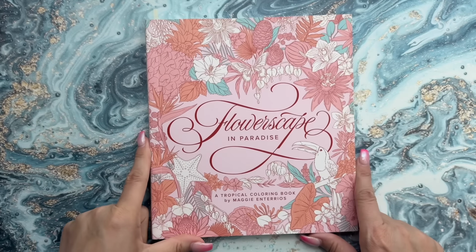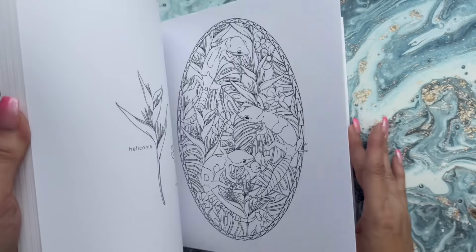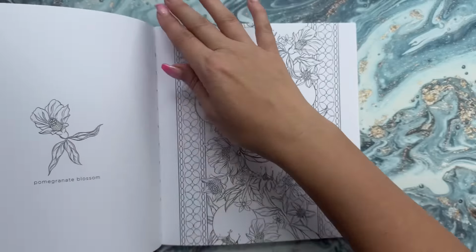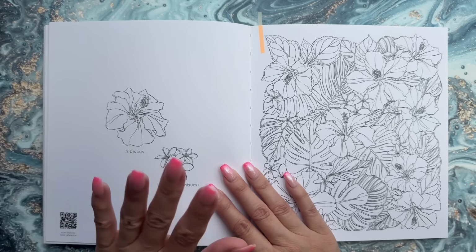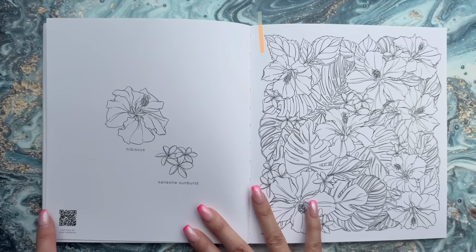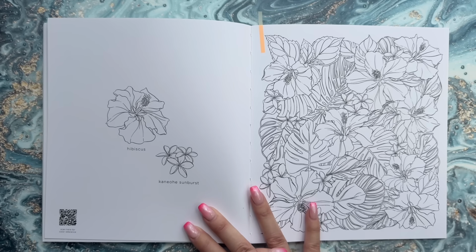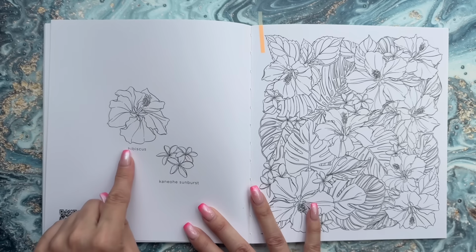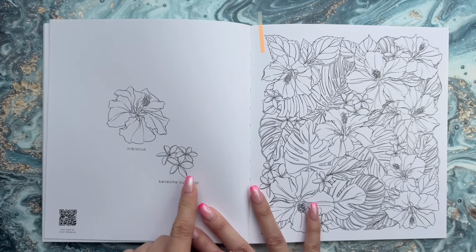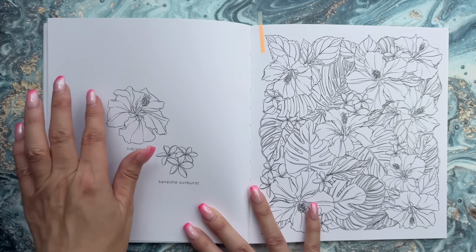It has been a long time since I pulled out this book, and the page I have my eye on is back here somewhere. Oops. This one here, the hibiscus page. Now, for anyone who hasn't seen this book before, you can scan the QR code here and it'll actually give you a colour reference for the page to give you inspiration. Basically, it's going to show you images of the flowers or plants that are pictured on the page. So whatever is featured on this side, the hibiscus and this sunburst flower here, when you do the QR code, it'll show you some colour inspiration for those flowers.